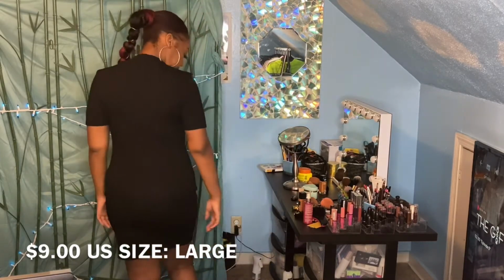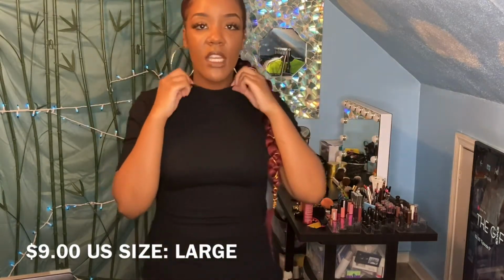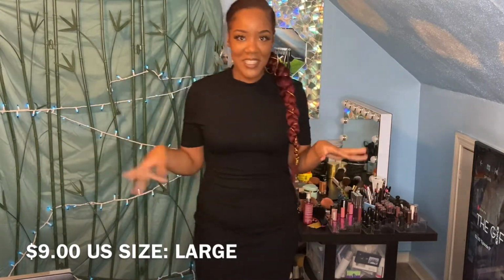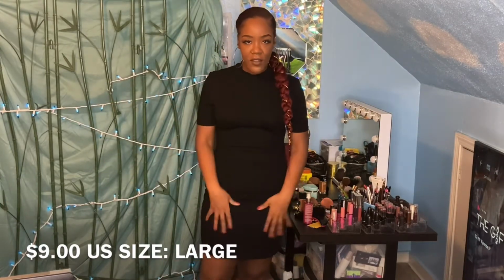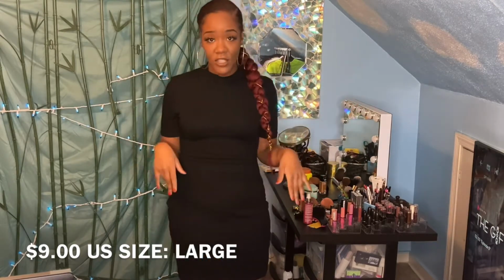This is the back. And as you can see, it has a mini turtleneck, which I love, as you guys can see throughout my haul. But yeah, this is this black dress. I really, really love this. You could pair this with a furry vest. You could pair this with a jean jacket. You could pair this with a leather jacket if you wanted to.